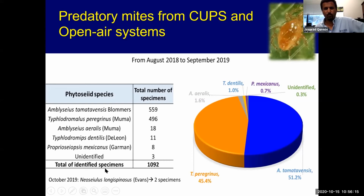But the two species that were most abundant were Amblyseius tomatovensis, that you see here in the large blue portion, and then the Typhlodromus peregrinus, the large orange portion here of this figure. And both these species are well-known predators of mites and several other species. So that's encouraging that those predators are following those pest mites in those cups as well.